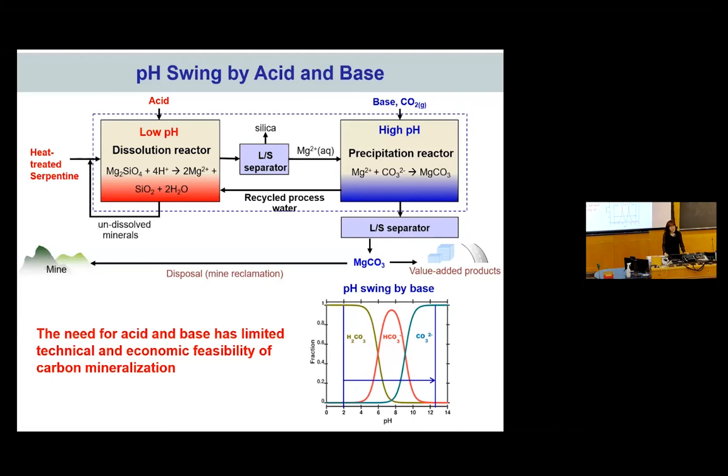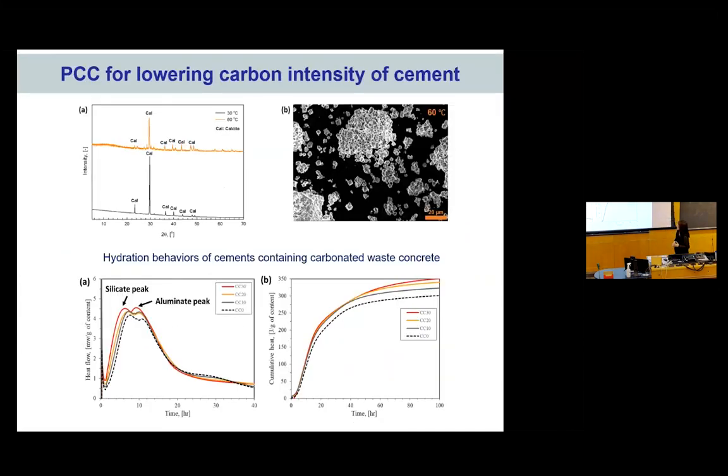But the good thing is, once you make the solids, we can start putting them into concrete, and it works really well. One of the reasons concrete has a high carbon footprint is because cementitious material, which is like a glue within the concrete, has a high carbon footprint.